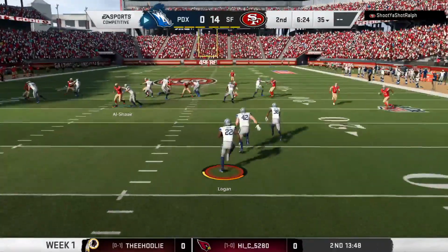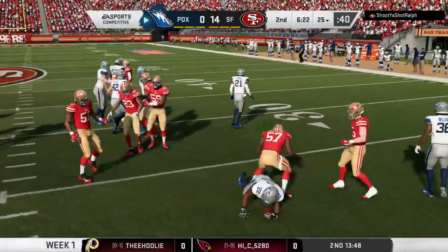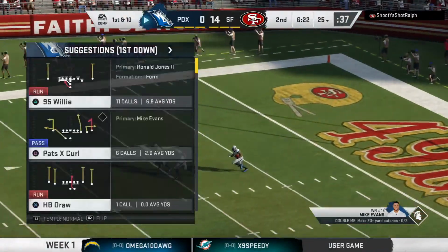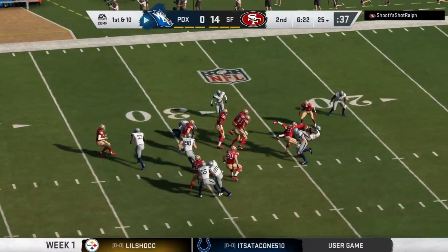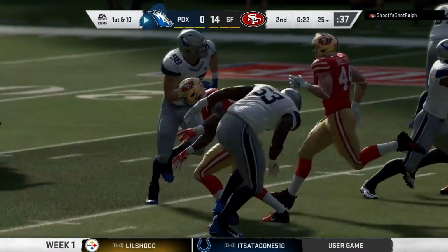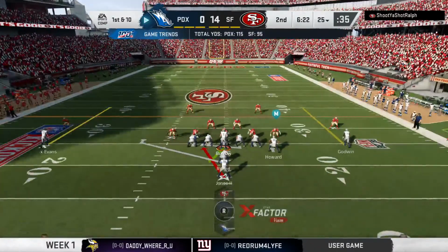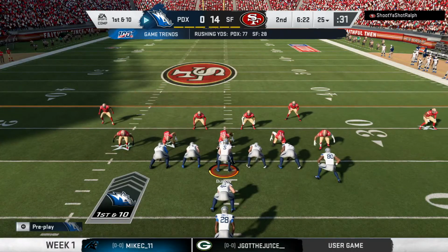This is fielded at the goal line, and not a bad return here. He gets it out to the 25-yard line. The offense now at the line, ready for their next drive, and they're in a bind early here, down 14-0.